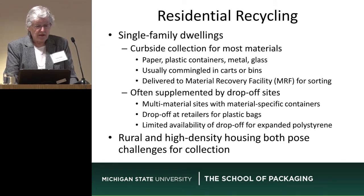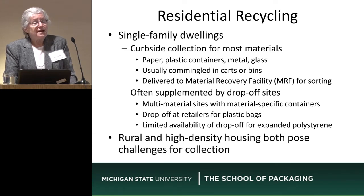Some things that people have learned over the years. For single-family dwellings, curbside collection works best for most materials. Again, convenience. People are more likely to just take it out to the curb than they are to drive to some place that's maybe 5 miles away to take it there. Increasingly, the movement is towards commingled collection, where you put all the materials together. That has real implications for the waste rates at the facilities, though, whether it's the immediate sorting or whether it's farther down the stream. The more materials are mixed together, the more processing you have to do to separate them out again, and the more potential there is for contamination along the way.